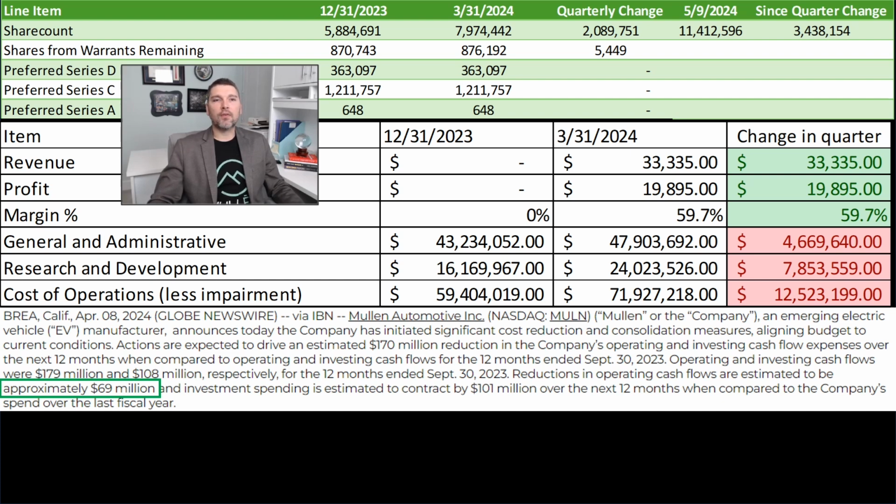What you will see changes of is going to be the common share count. That common share count is listed at that top line, and back on December 31st, it was 5.884 million. And then you'll notice on March 31st, it is 7.974 million. So it did have a quarterly increase of 2,089,751 shares. And if you are looking at the 10Q and you want to find the latest one as of the preparation of the 10Q, you will find 11,412,596. So that is the total share count to date for Mullen Automotive. We'll talk a little bit about that share count and where some of those shares may have been coming from. As you can see, the warrants actually haven't played any type of factor in that first quarter.